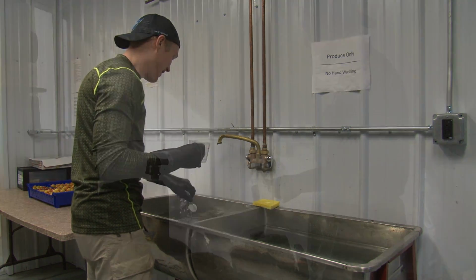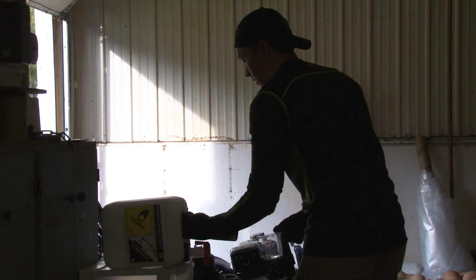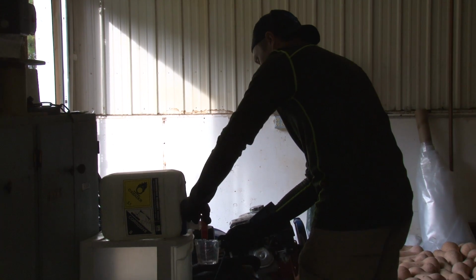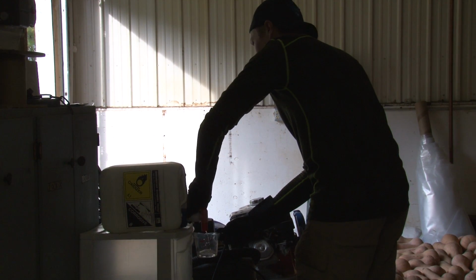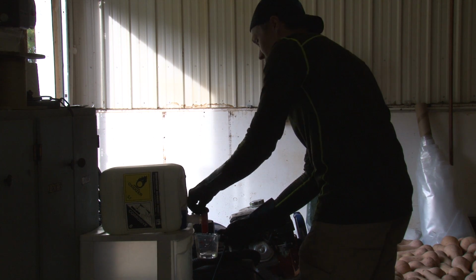All chemicals, including Sanidate, are stored and locked in the back of the packing shed. The Sanidate container should be stored upright to prevent leakage and corrosion of the plastic rim. Sanidate should not be used without proper training. All chemicals should only be used for their intended purposes.